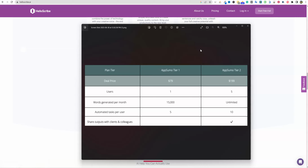In this case, in order to get unlimited words generated per month, it's $199 for tier 2. You get up to 5 users on your team, so if you have VAs and you want to assign them, that's really cool. This is also one of the last recommended AI writing tools that had an unlimited words plan per month for a really good price. Usually something like this would cost $400 or more.